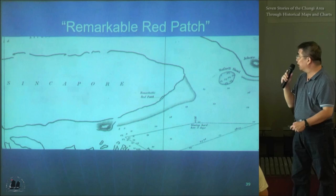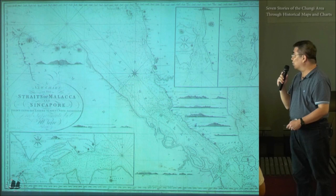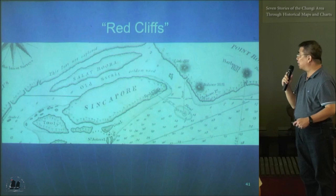So the detail in the area is, it has a remarkable red patch. So this is what the English chart makers, or at least the hydrographers, noted of this area, Tanah Merah area. And this is the other one, 1815, very close to the founding of Singapore. Again, it says red cliffs. So there's no mention of the gullies.